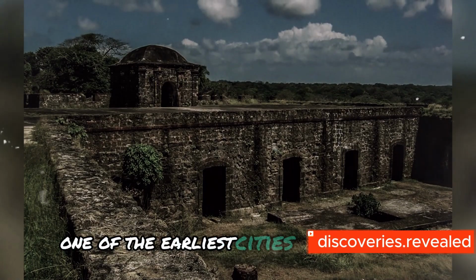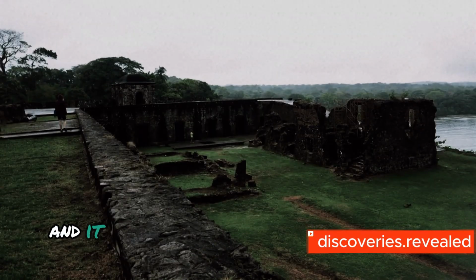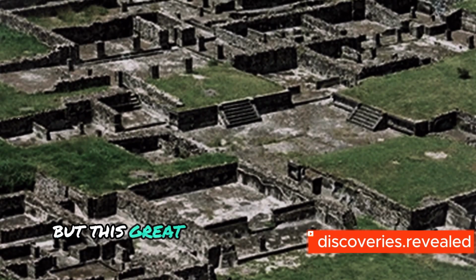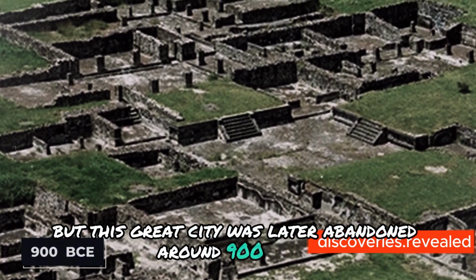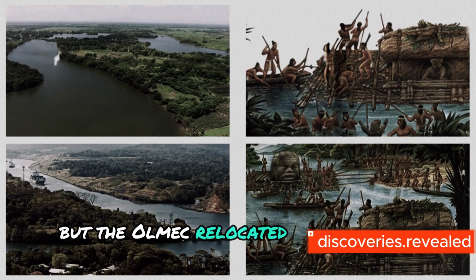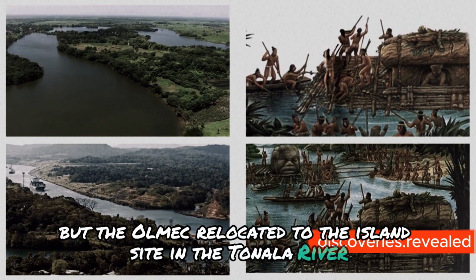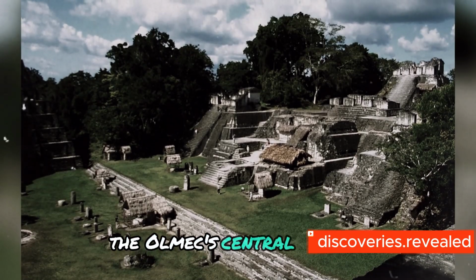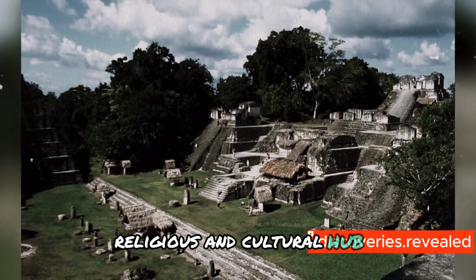One of the earliest cities of the Olmec, San Lorenzo, was said to be the greatest city in Mesoamerica at that time. But this great city was later abandoned around 900 BCE. It's unclear why, but the Olmec relocated to the island site in the Tonala River. This site became La Venta, the Olmec's central trading, religious, and cultural hub.